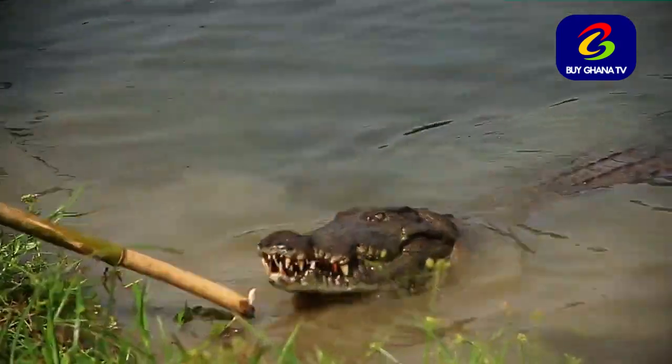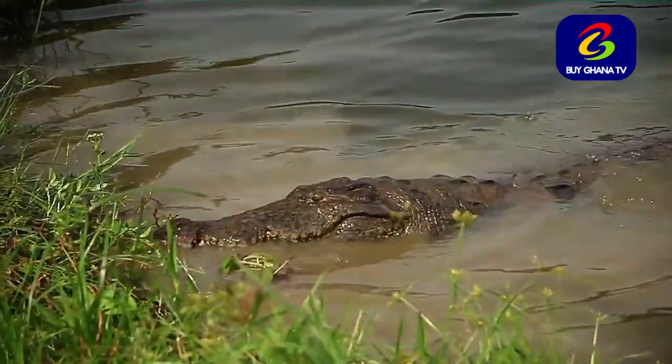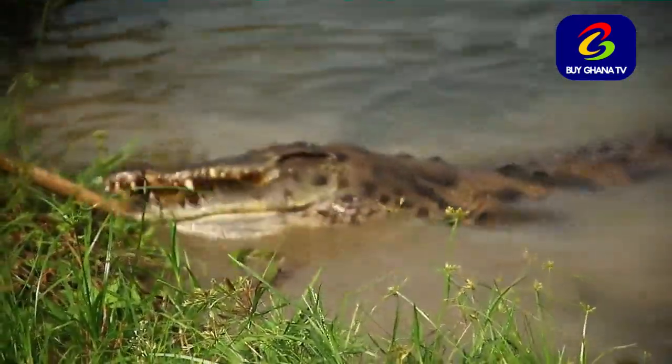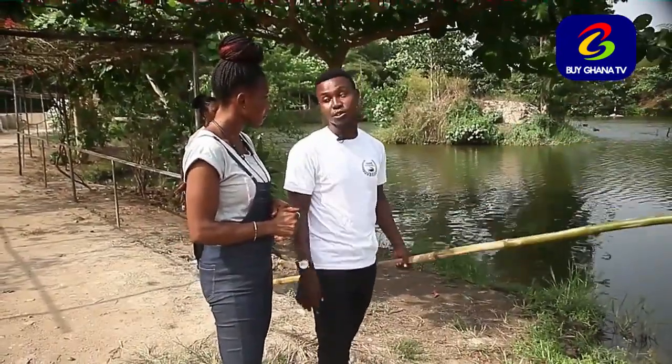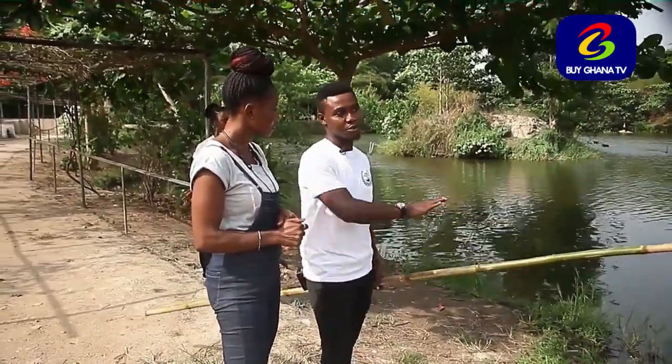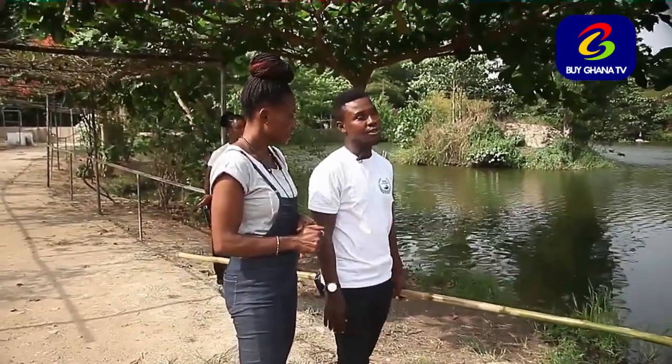Oh wow, this is the first time I'm seeing this deep inside a crocodile's mouth. With our recipe to keep them calm, we started training them with frozen chicken. That's the only thing to keep our crocodiles. So we feed them with frozen chicken and the fishes in the water.